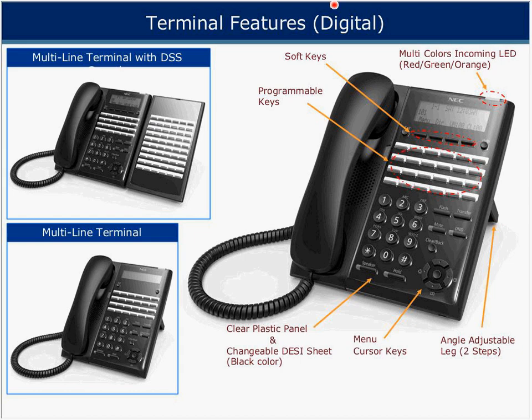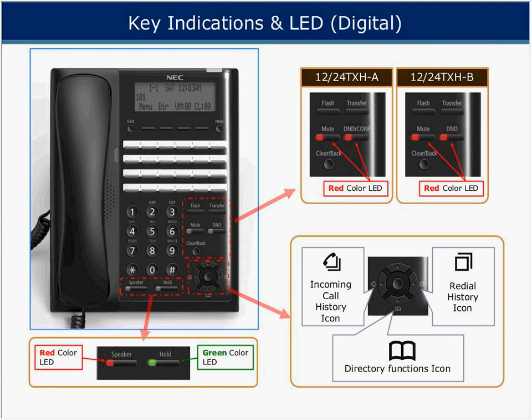Here's a view of the phone. It shows a close-up of the fixed function keys and LEDs and the speaker and hold button, as well as your menu cursor keys, and that these keys also have a couple of other functions: directory, incoming call history, redial history. All right. So our full function phones.